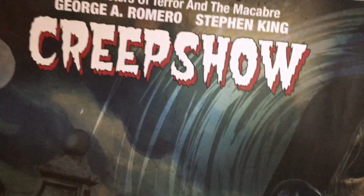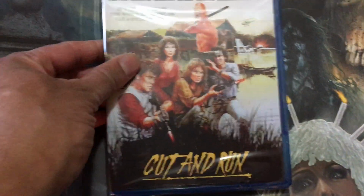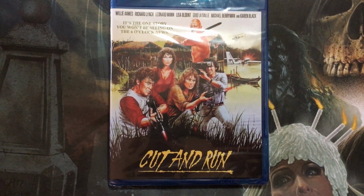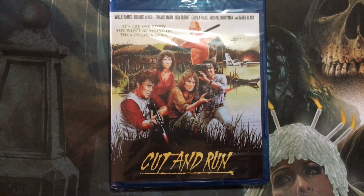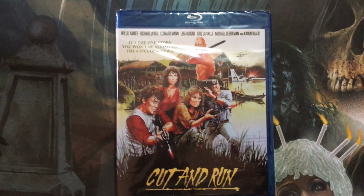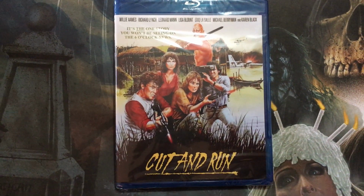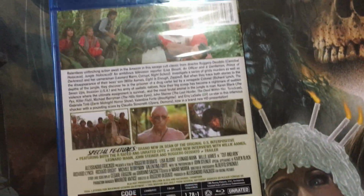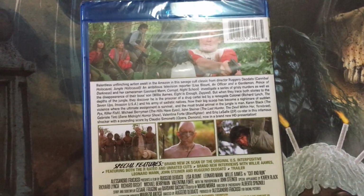All right, this next pickup I just got today, and this is Cut and Run. This is an upgrade for me. I do have the original Anchor Bay DVD. This one has both cuts of the film, the unrated and theatrical. I think this one stars Michael Berryman. This is a Code Red release.